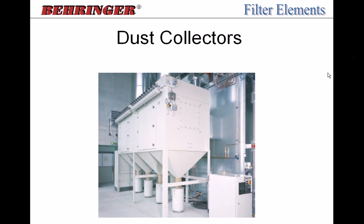This is inside of a building. This is a plasterboard, a drywall manufacturing operation. Essentially the filters are inside this door here, and they are on racks, which would go the width of the unit. And the flow of the fluid, as you can see, kind of comes in up here, inside to the outside, and then this is where all the air goes out into the plant.